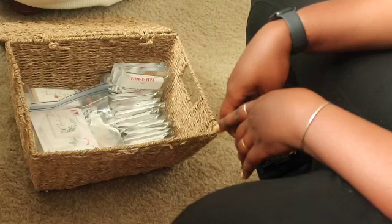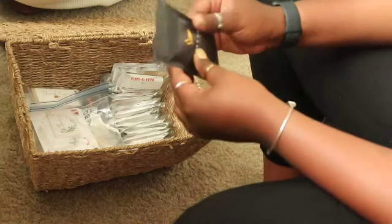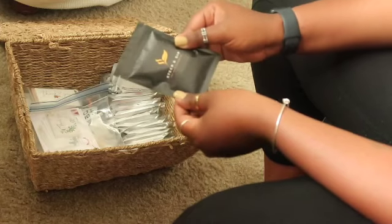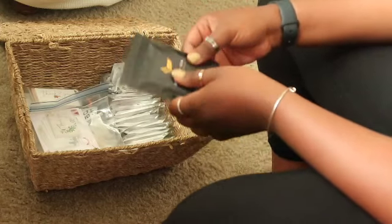I think everything should be able to fit, but I'm really unsure. But I've decided to actually put the tea in the box, so I need to get 20 of these. So let's do that.